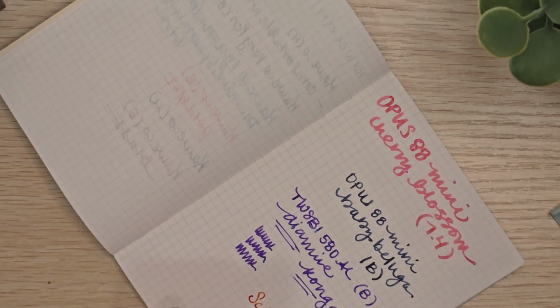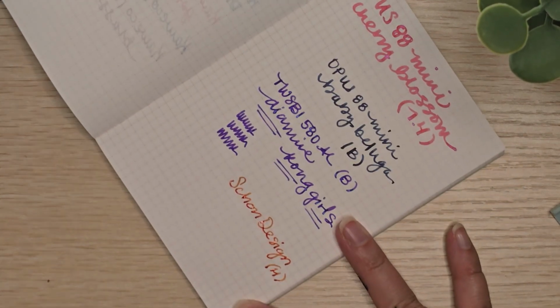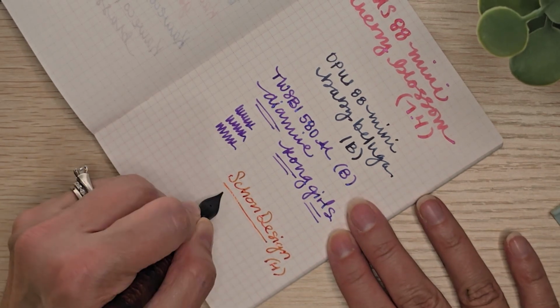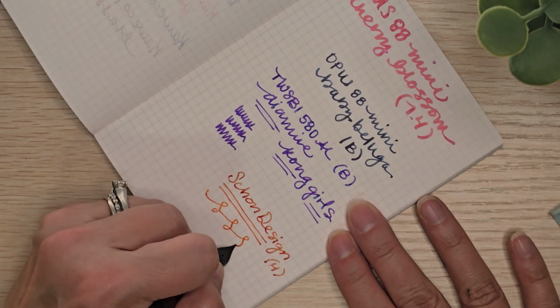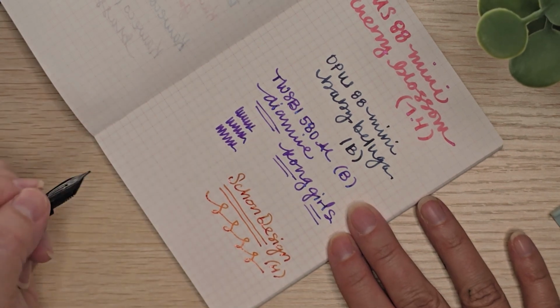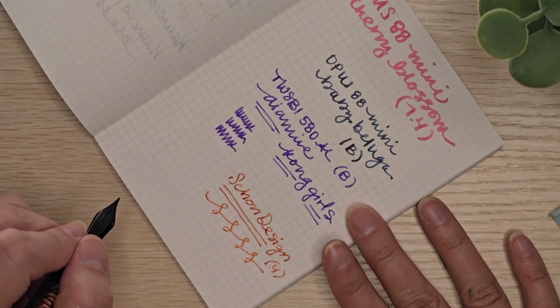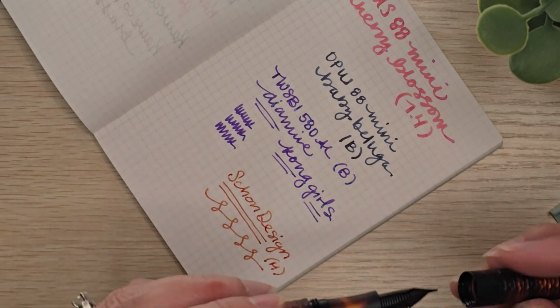I have my eyes on another Shown Design pen, but I'm trying to, oh, that was off camera, sorry. Trying to restrain myself a little bit and recover from the San Francisco Pen Show. And this has, oh, I don't know. It looks too dark for Noodler's Apache Sunset. I'll have to go look in my notebook to see what's in there.